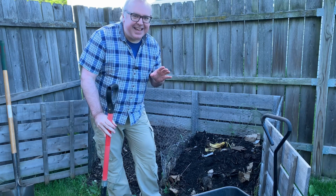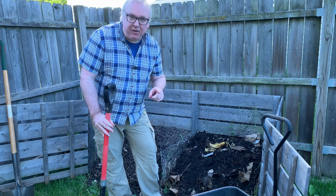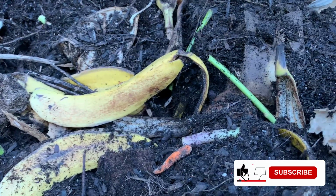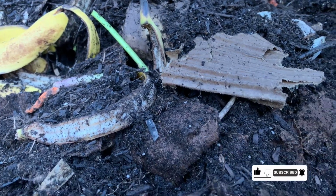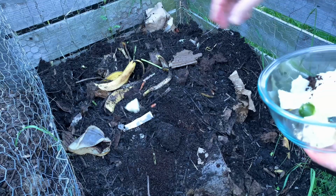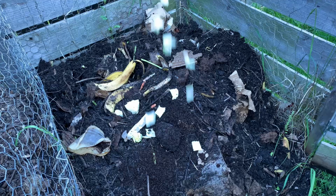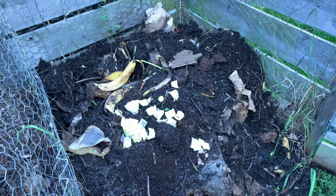But the good news is there are some really simple things that you can do to combat this. First, you want to make sure you're adding a good ratio of browns to greens to your compost pile. Because wood chips are such a great source of carbon, I have to make sure I'm adding in a good bit of green, nitrogen-rich materials like fresh grass clippings and kitchen scraps to counterbalance the mixture.